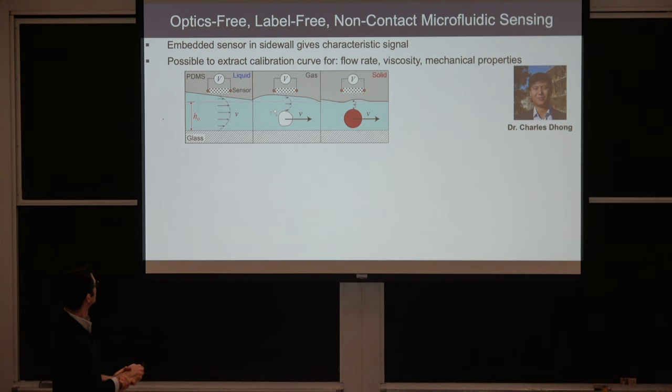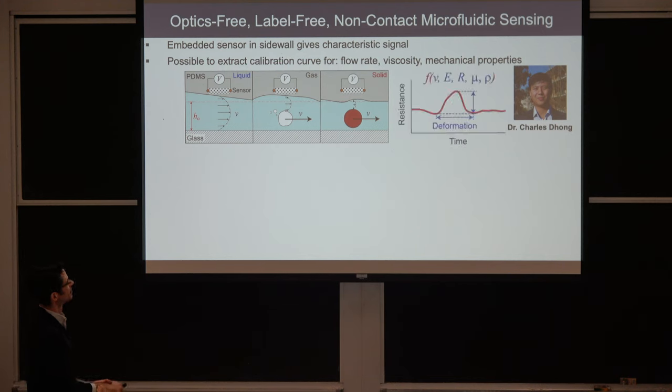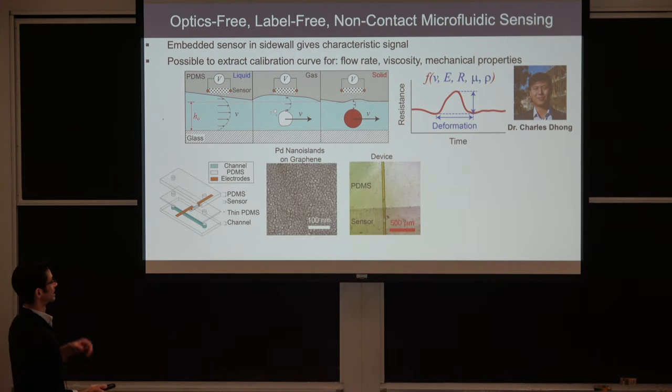So here's what it looks like. This is a liquid, and it deforms the sidewall. This is a gas bubble. It deforms the sidewall. And a solid might deform the sidewall in a different way. These are kind of like hypothetical drawings. But what this should give you is a plot of electrical resistance versus time, that is a characteristic shape that if you do all of the fluid mechanics analysis correctly, you should be able to get some useful information out of this deformation signature.